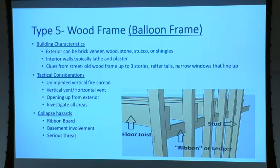So basement involvement can be a serious threat, because now that engine company or that surge company is making their way through that front door. I've told them there's a basement, but I didn't tell them if fire's in the basement or not. So they don't know if they're operating over fire or not. They do know they're operating over a basement. But if I've got a fire in a basement of a balloon frame, the smoke's just going to be pouring throughout. Not going to have a really good neutral plane to read from the street. It's going to change the tactics a little bit.